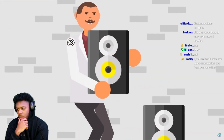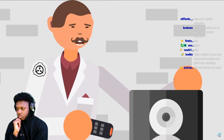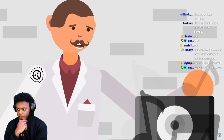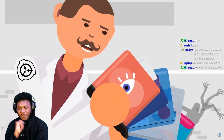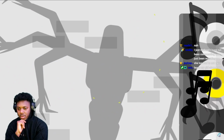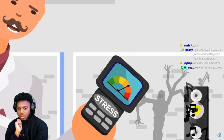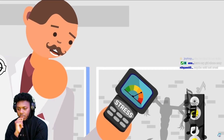The first of Huxtable's tests involved installing speakers in SCP-5031's cell, through which a variety of different ambient and popular pieces of music were played to see if they had any effect on reducing the creature's stress. By judging SCP-5031's stress levels based on how much it screamed when compared to normal, Huxtable was able to determine how to best use music to calm the creature.